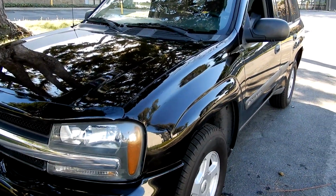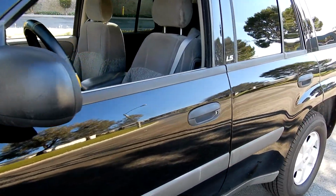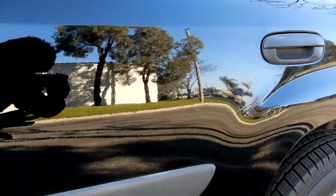Believe it or not, this vehicle is almost 20 years old. It's in great shape for its age. The previous owners maintained it really well. Look at that paintwork, guys. You can see me waving.